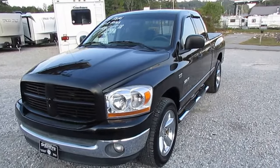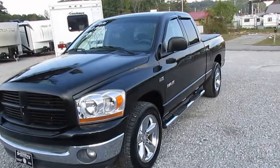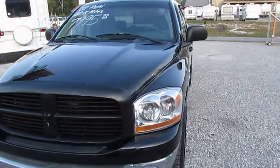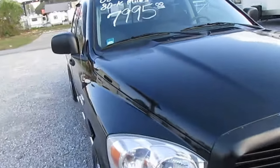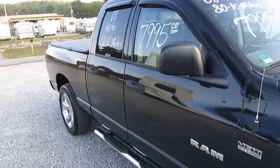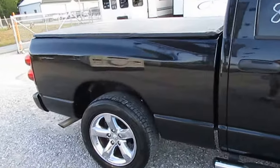Folks, today I'm about to show you an awesome buy on an awesome pickup truck. This is a 2008 Dodge Ram 1500 Sport crew cab, 4-door, Hemi powered truck with 87,000 miles on it. An older gentleman had this truck and traded it in, along with about a 28-foot camper, for a motorhome. He was in his mid-70s.